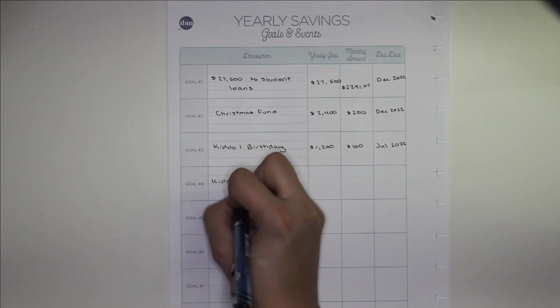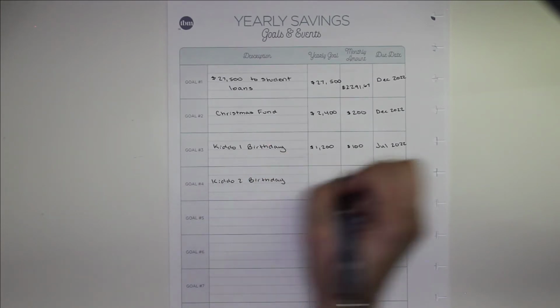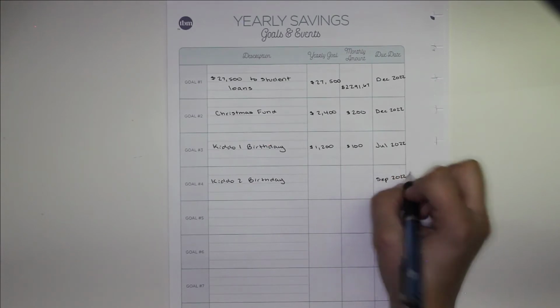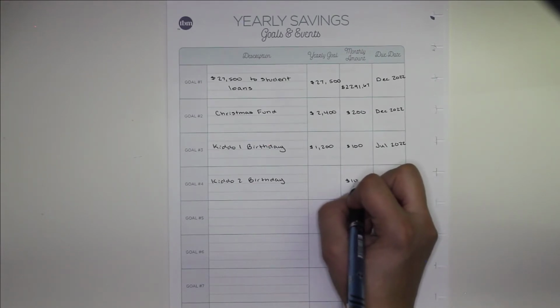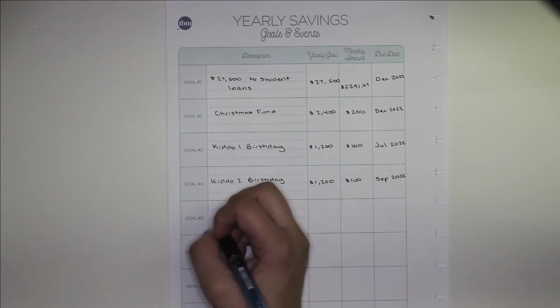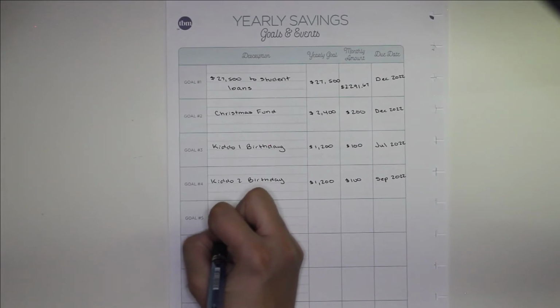So we're going to do this again for kiddo 2 birthday. Kiddo 1's birthday is in July. Kiddo 2 is in September. So yeah. And then the last item is to fully fund the car sinking fund.